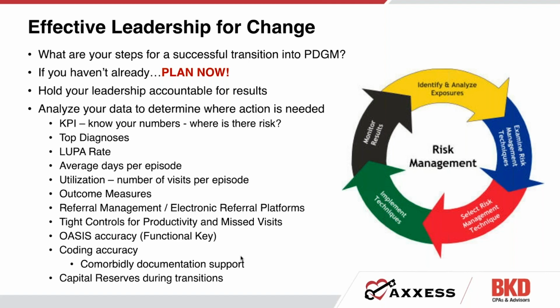Analyze your data to determine where action is needed. Know your numbers. Where is there risk for your agency? What are your top 10 diagnoses? Are they questionable encounter codes, and what's the dollar impact under PDGM? How will you address coding going forward?